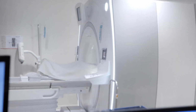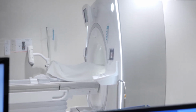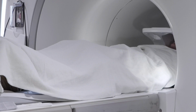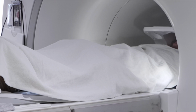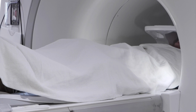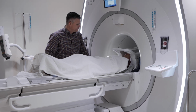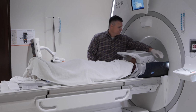Sometimes the table moves back and forth to help get the best pictures. If you have an IV, the contrast may feel cold in your arm, and that is normal. Since you're getting pictures taken, the most important part is to stay still so that the pictures don't get blurry. This test can take about an hour, so it's okay if you fall asleep. When the test is done, the team will let you know, and the table you're on will start to slowly move out of the MRI.